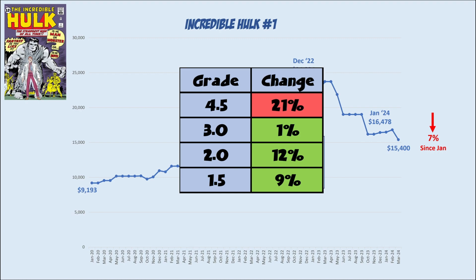3 of them had increases, but the one that really swings the average is that 4.5 sale, right? Dropping by 21%. So that, again, right, when you don't have a lot of sales, the data is a little bit volatile. But again, right, I am showing the actual data, and it is what it is. So I would expect the Hulk to normalize a little bit more over the next few months here.